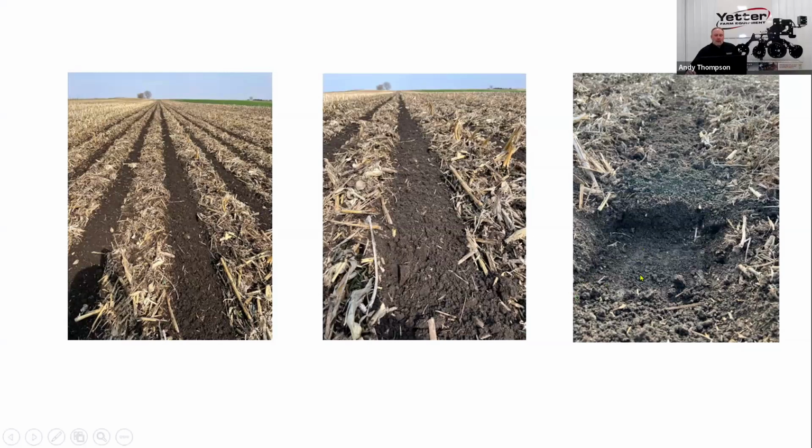So we're putting our seed into, a lot of times actually in virgin ground, actually right below the strip. So everything above that strip gives us uniformity without drying that out and taking all of our moisture out of our strip.